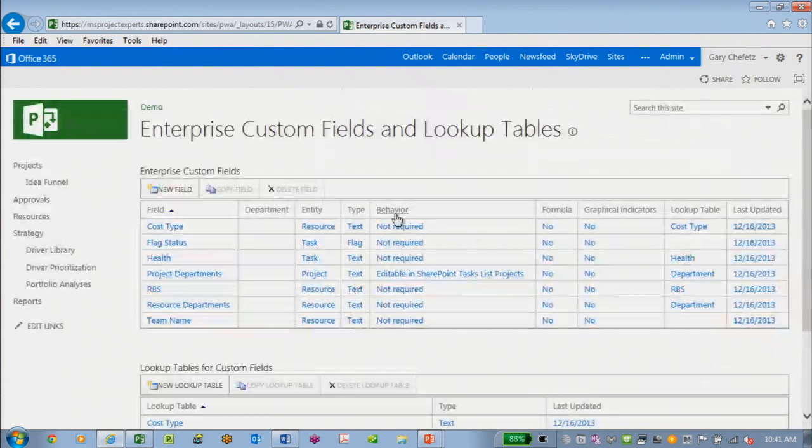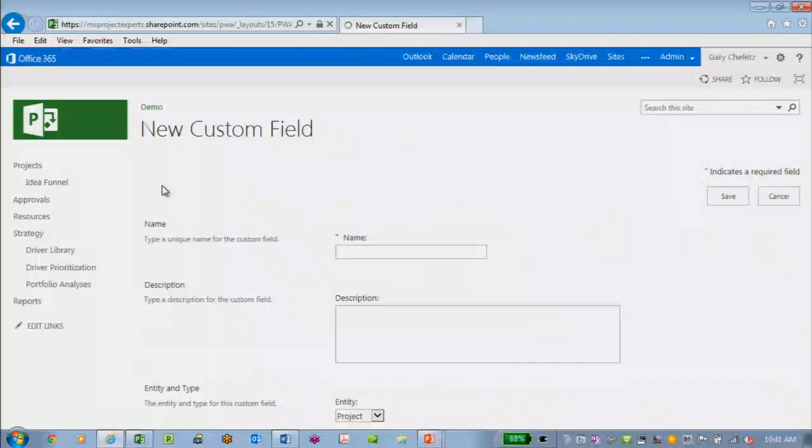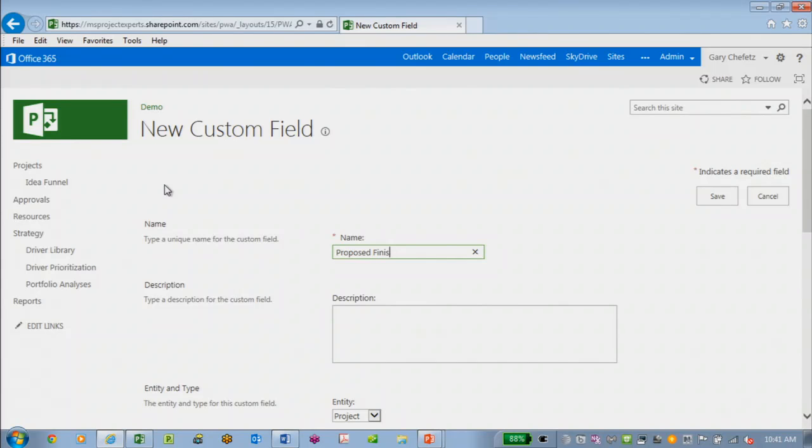Now I got to go create my fields. Now, of course, you've got to create your lookup tables before you create fields that use them, otherwise you're going to get stuck. So now I can go create my required fields here. Wait for it. Thank you. I think I spend more time waiting for the screens to change than it actually takes to do this. So I need a proposed finish field.